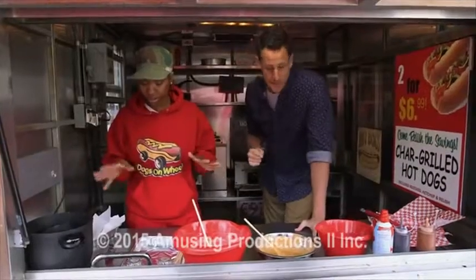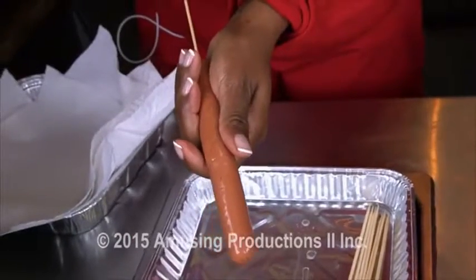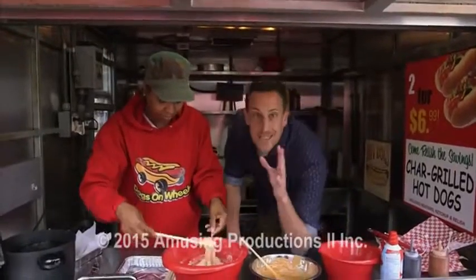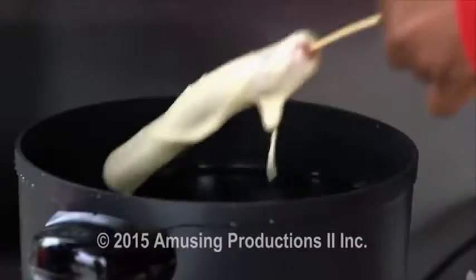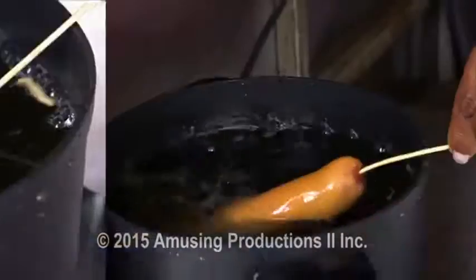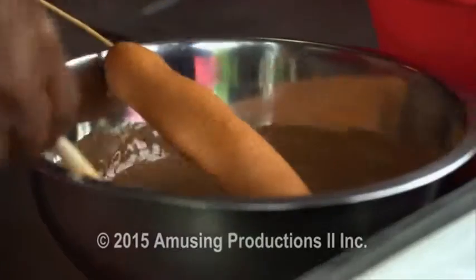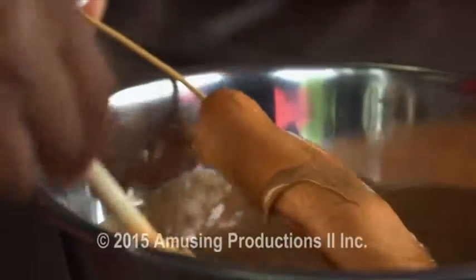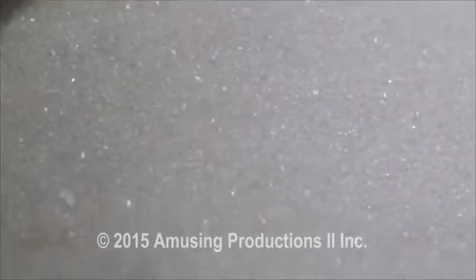So we're gonna start with some all beef steamed fresh dogs, thread it, dip it into the funnel cake batter. This is what I'm talking about. You are loading it up. Yeah. Once it's battered, it's fried at 400 degrees for 3 to 5 minutes. This is good. Then we're gonna start drizzling it with peanut butter sauce. This creamy sauce is a snap to make, using smooth peanut butter, cream, sugar, and corn syrup.